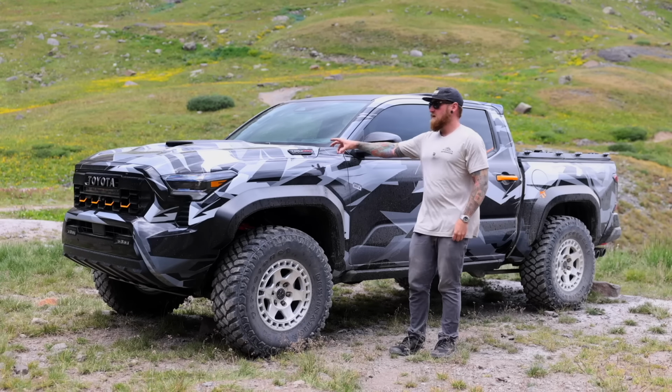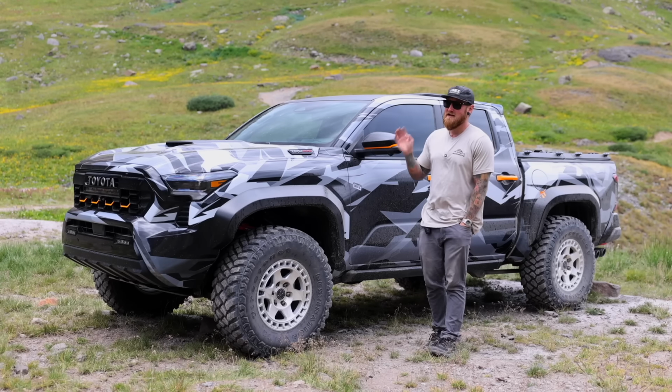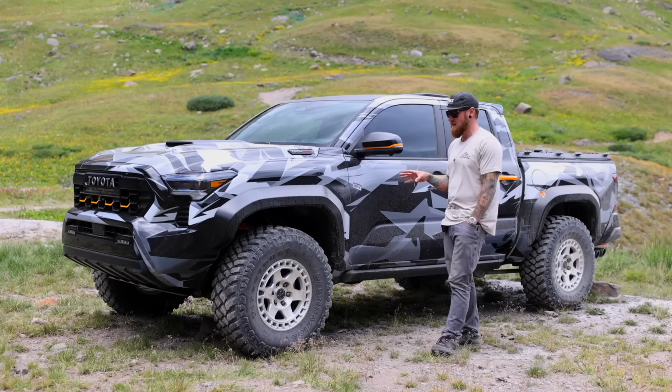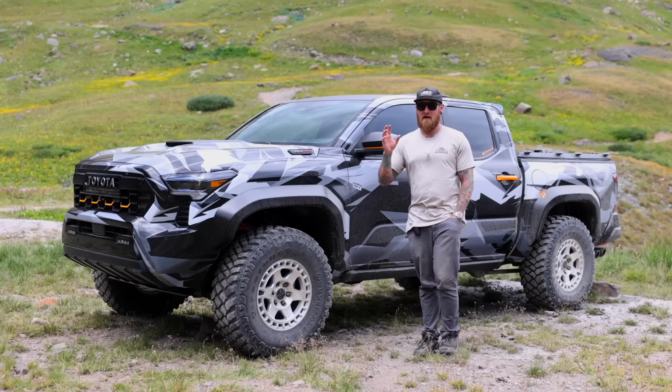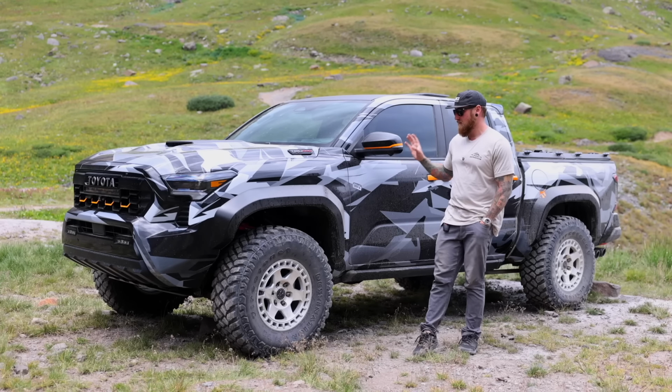With the TRD Pro, it is the 4-cylinder turbo hybrid, and this thing has a ton of power right from the factory, a ton of torque for a tiny little truck like this. I honestly barely notice a difference so far. I've been driving this truck around in Eco, normal mode, and even sport mode, and the power delivery is still there.